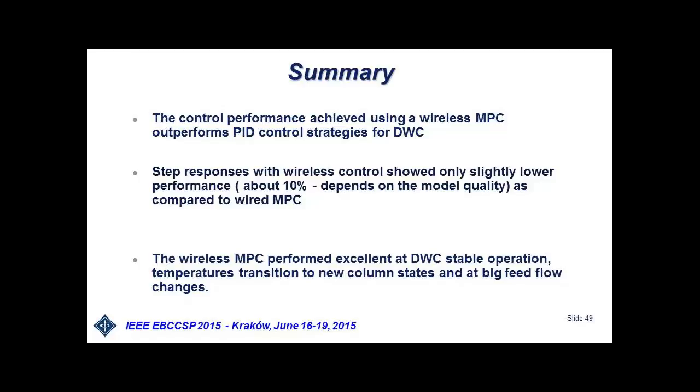Step responses with wireless control showed only slightly lower performance. That's what we saw in simulation, because on the real plant we can only observe graphics. We didn't make calculations for performance in the sense of IAE or least square error. And even when we made significant changes in feed flow, we didn't observe any temperature changes. So temperature was really stable, which is very important for any column, specifically for one with difficult control.